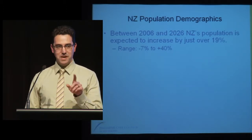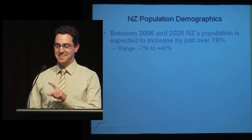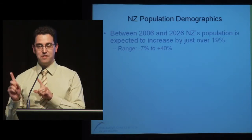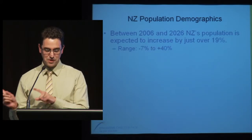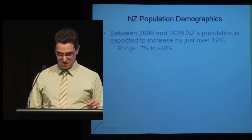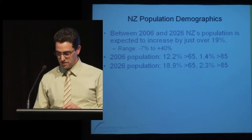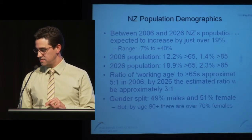So I was thinking before about having a surrogate. If you're a male, don't choose your partner... oh no, sorry, the other way around. If you're a male, having a female partner is good, but if you're a female, don't choose your husband or partner because they're going to die before you do. Sorry, I thought I'd put that up.